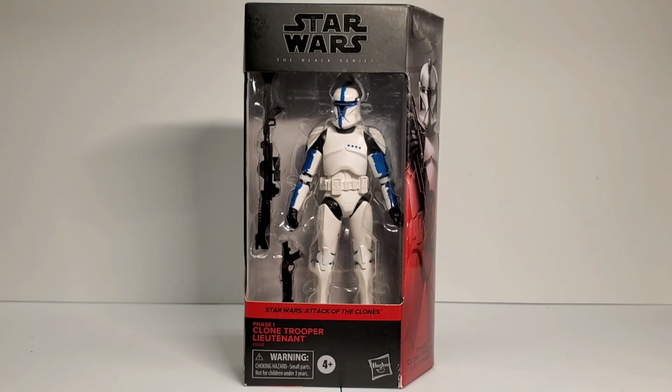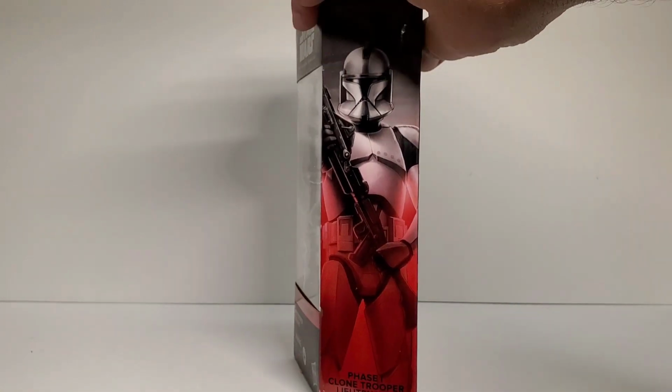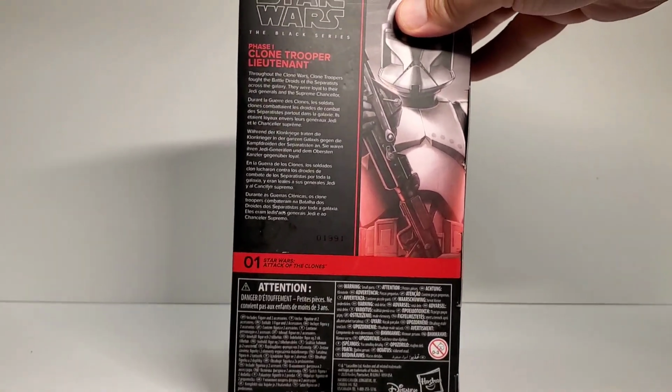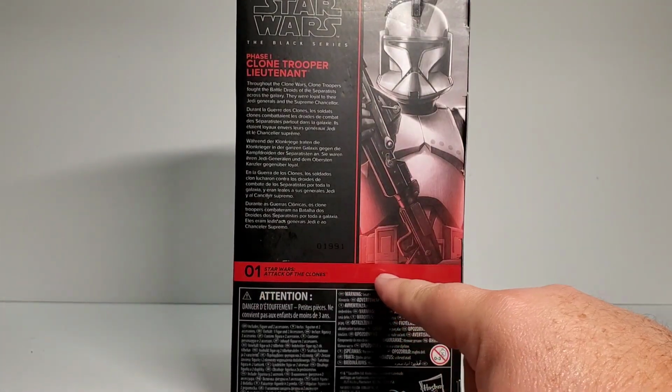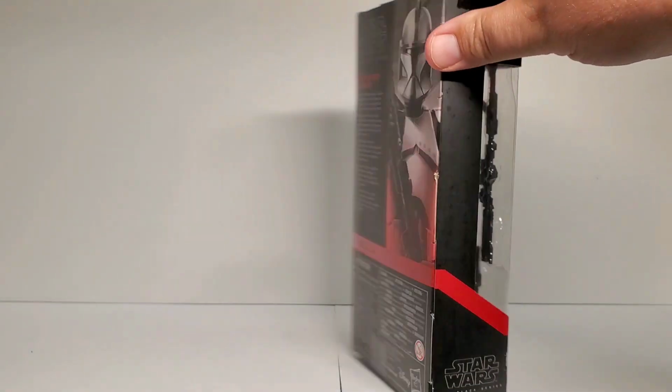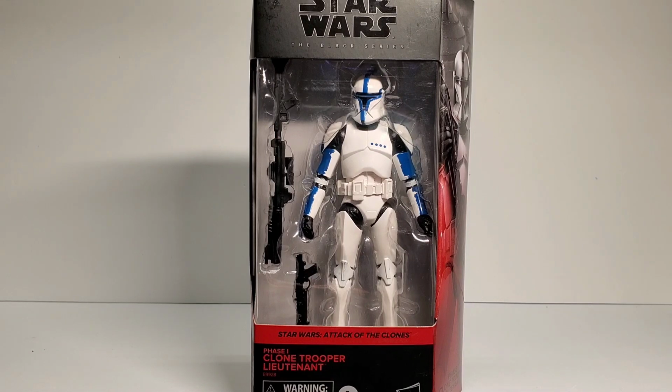Okay, so let's get into the figure first. We're going to make this one a quick one because it's just a Clone Trooper body. But there's the back art, and it's 01 of the Attack of the Clones series, which uses red. I don't think there's been any other Attack of the Clones figures yet. Is there? Maybe. Was that the normal Clone Trooper? Was that Attack of the Clones, or was that Clone Wars? It could have been Attack of the Clones. I remember we saw that at Walmart one time, but that was the only time we saw it.